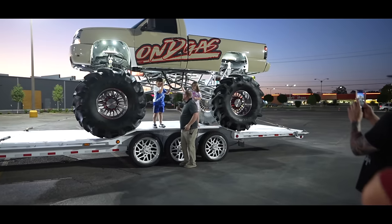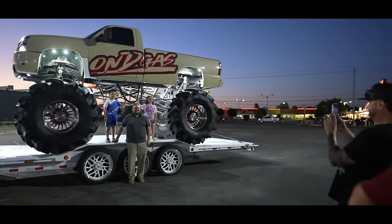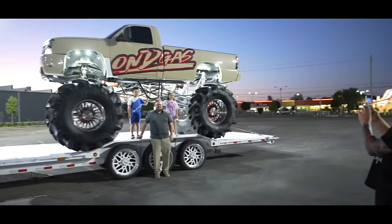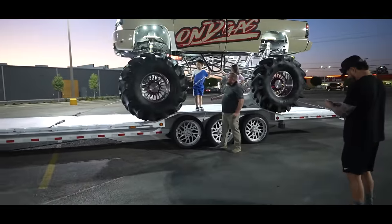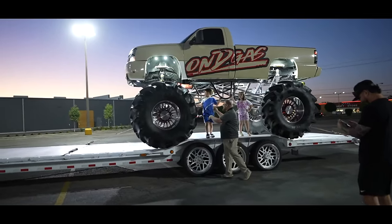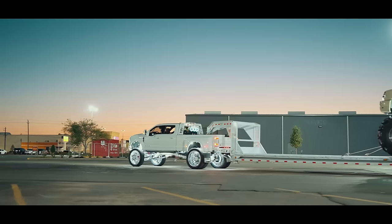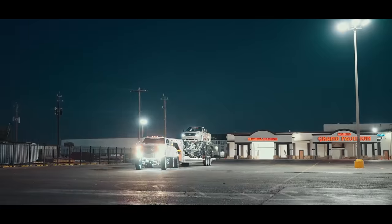There you go. Smile. 1, 2, 3. But man, this thing is sick. Well, honestly, both trucks. Yeah. That thing's sweet too.